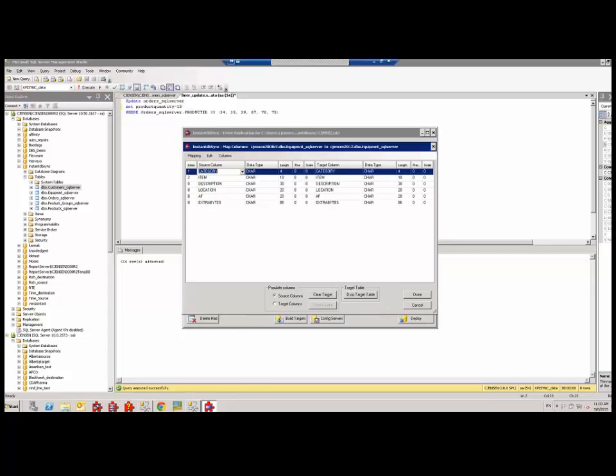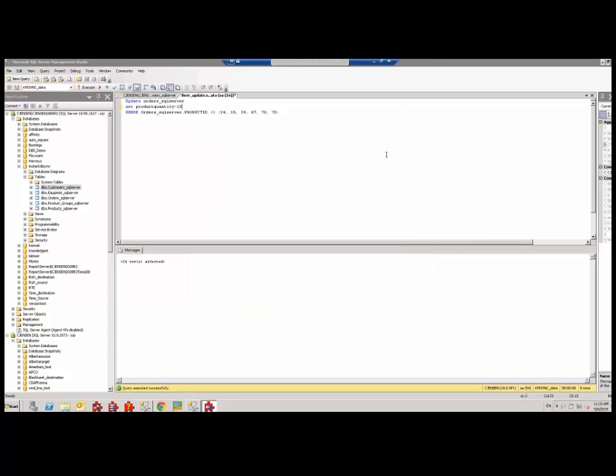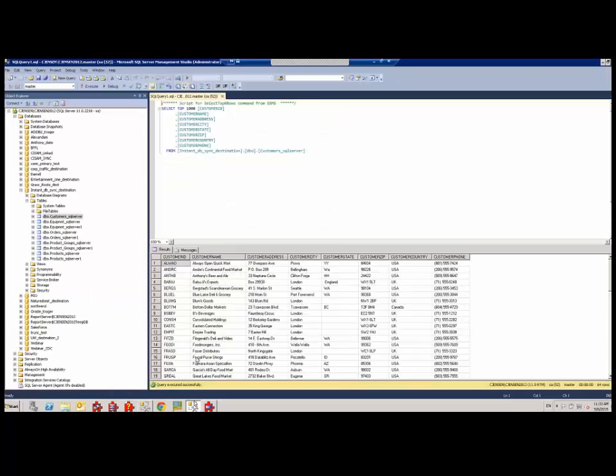As it stands right now, we're going to go ahead and leave this as is, and I'm going to show you the actual changing of some of this data. And really, that doesn't happen within this tool. This tool does all of the work behind the scenes. But let me go ahead and actually show you. This is my 2008 source. And as you can see, we have a YY for our customer state. And here's my destination, SQL Server 2012. And you can see the YY there as well.